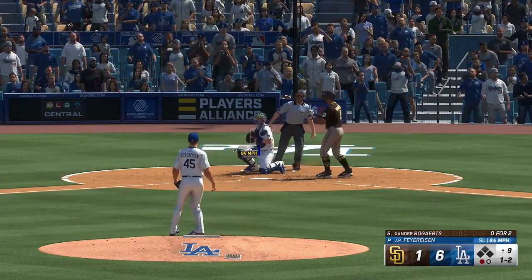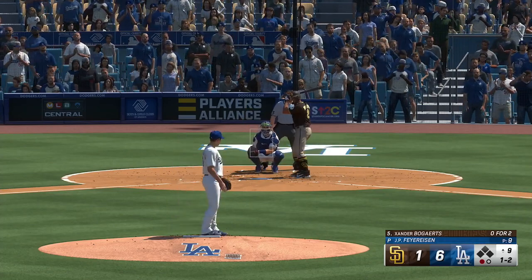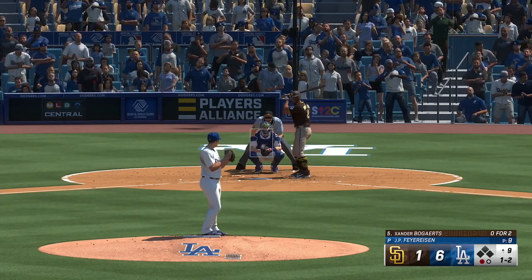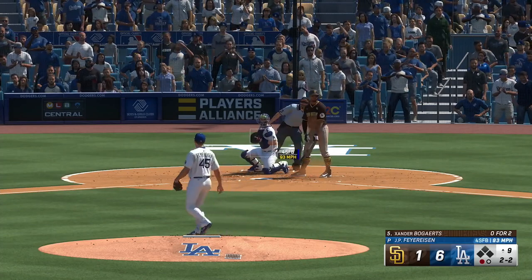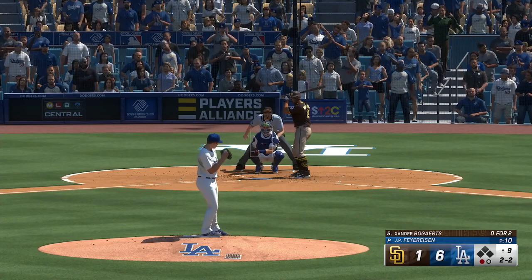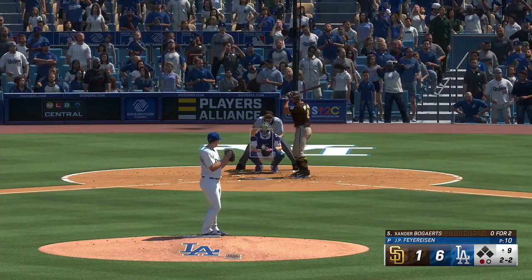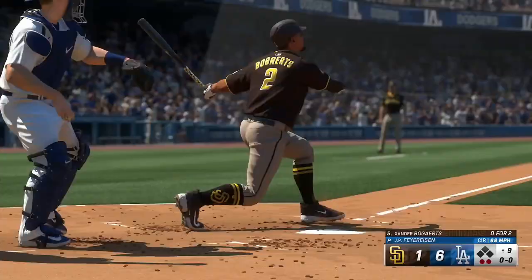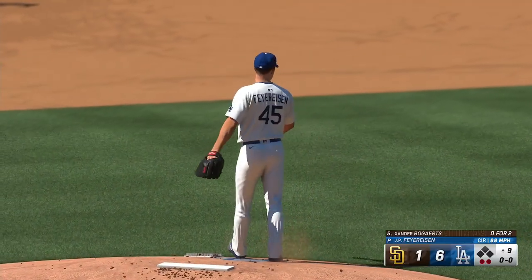Ball one to Bogaerts. Just off the inside corner. Two balls, two strikes. And a pitch. Swing and a miss. And he's down on strikes. Now only one out remaining.